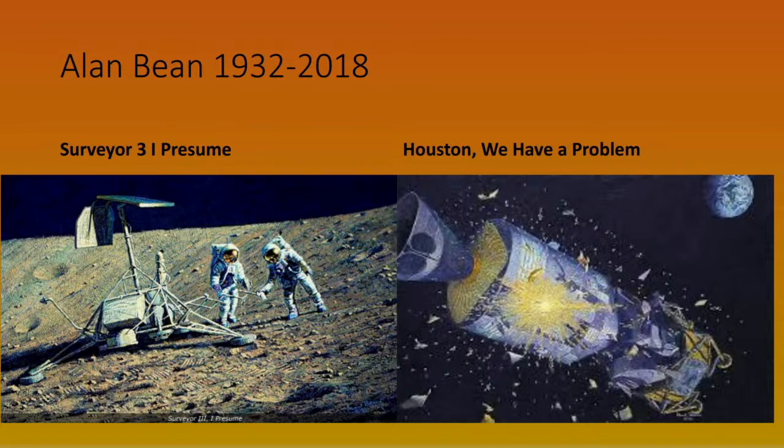Yeah. On the left there, it's a bit of a self-portrait for him because he's one of the astronauts in the picture there. Apollo 12 landed very close to an unmanned space probe called Surveyor 3, and the two astronauts went to have a look at it. And I think they cut the camera off, if I remember right, and brought it back. I have some recollection of that. Yeah, I seem to remember that as well.